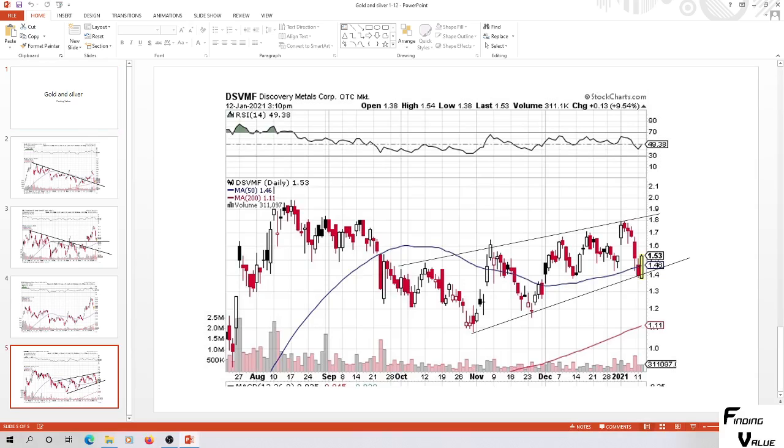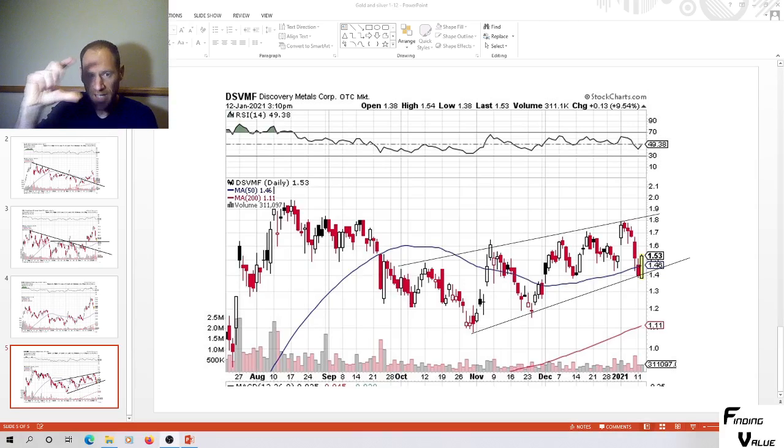So look for the big candlesticks. We need that momentum to work its way off. It worked its way off, and then we had a reversal day today. So that's what we want to look for: we want to see the momentum of the buyers and sellers shift to the buyers, moving this thing on up.